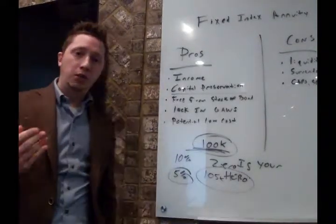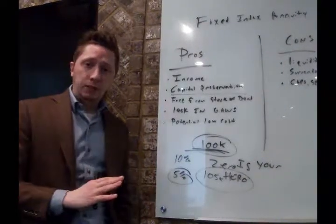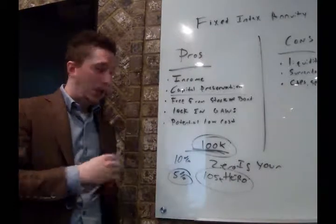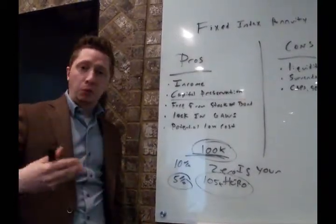So there's situations where if you're not looking for income, you can get a lot of these strategies with no fees. So there's no fee to an advisor, there's no commissions that come out of your actual principal to the advisor, so you can actually allow for more growth in that situation.